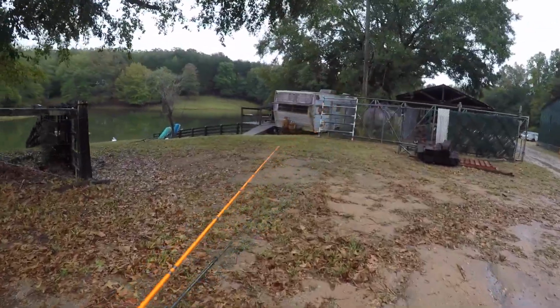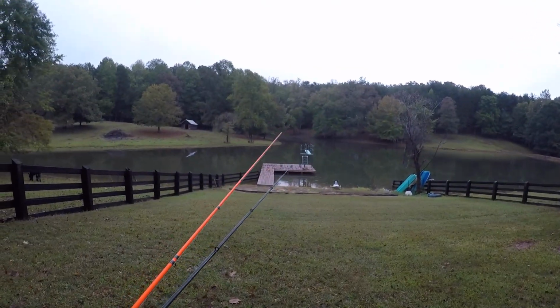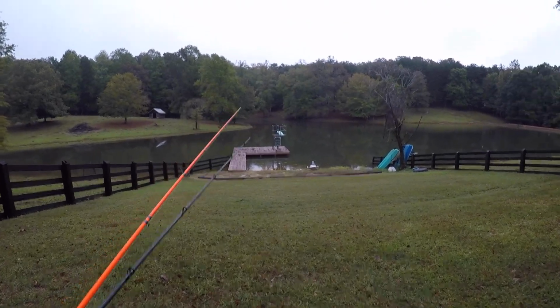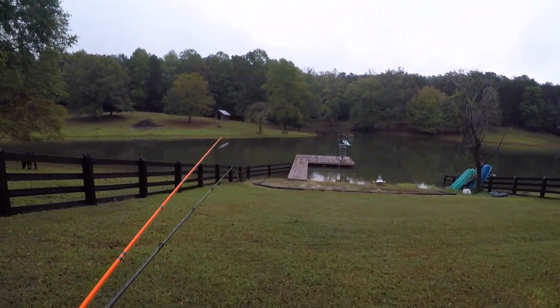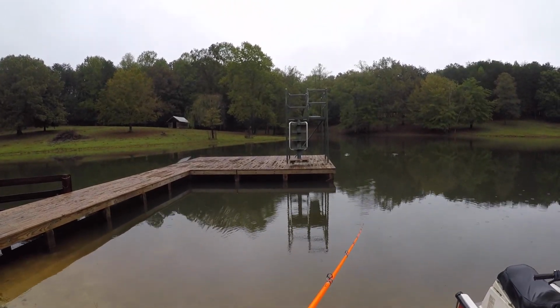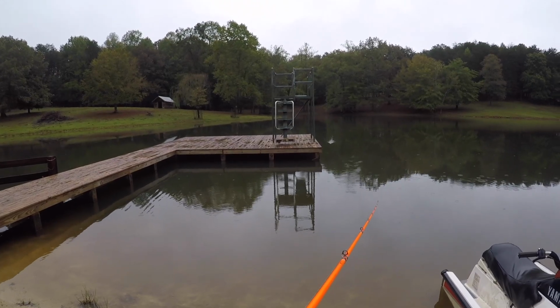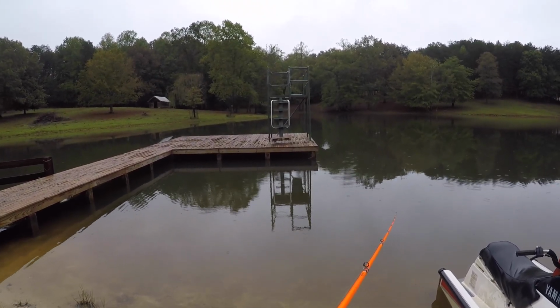Why not start right off this dock? We can access all the way around this pond, no biggie, but we'll start right here. Drag this buzz bait right past the edge of this dock. Maybe somebody's at home. Maybe somebody will come up and crush.